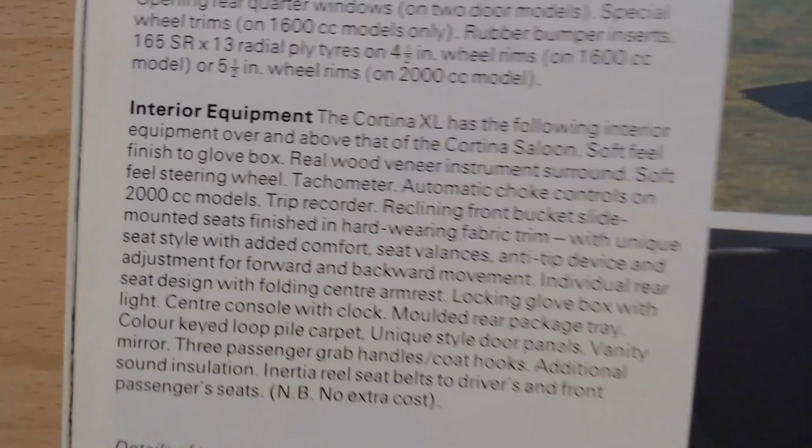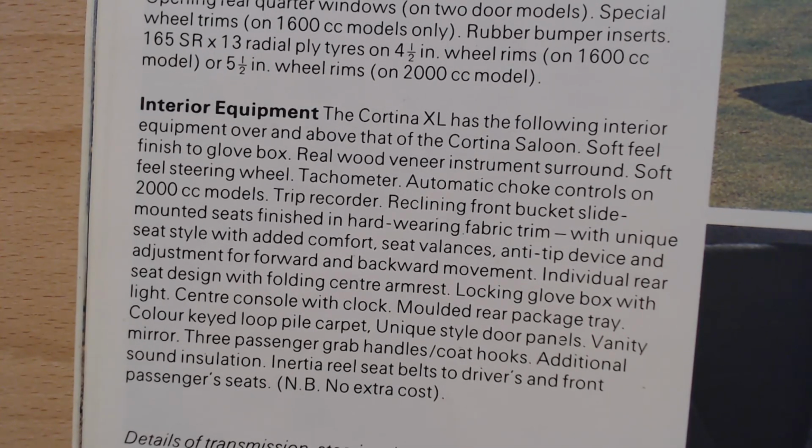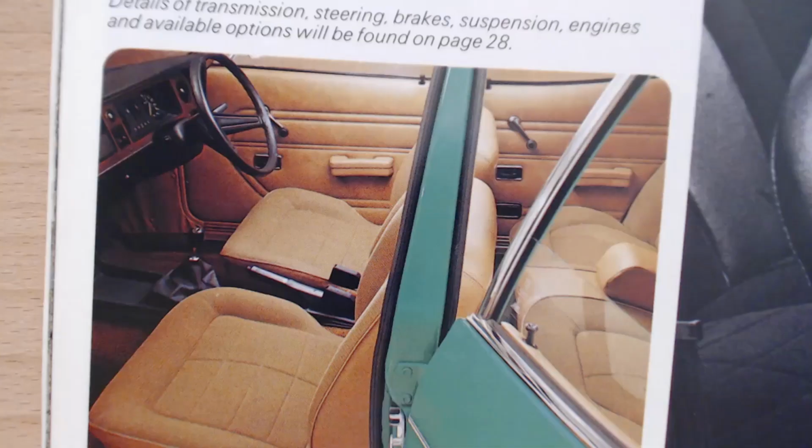Going down to the interior equipment, I'm not going to read it all, but it says the Cortina XL has the following interior equipment over and above that very base model, such things as that real wood veneer instrument surround and automatic choke controls on the 2 litre. There's a little peep into the interior of the XL, and indeed you can see this veneer treatment on the dashboard. Looks like we also got that rather nice rear armrest on the back seats.